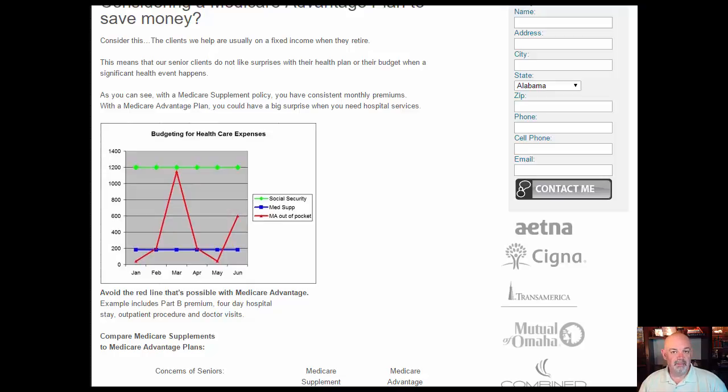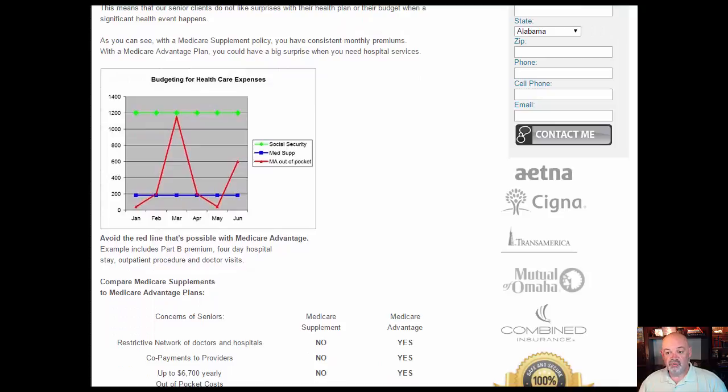So you can see this jumps up and down. There's no way to predict what could happen. Just like I mentioned earlier, we had the one lady with the chemotherapy that was paying $6,700 a year. I mean, she was way up there. And so that just shows you how these plans work. They're not predictable. With the Medicare supplement plan, you can budget how much it's going to cost, and then you can set it there and not have to worry about it for the rest of the year.